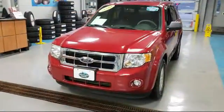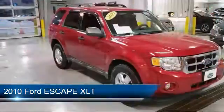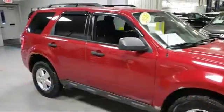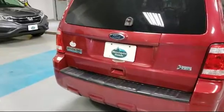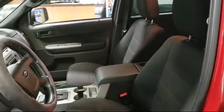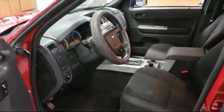And here's a look at another one of our great vehicles in inventory, and comes equipped with Sirius satellite radio, leather-wrapped steering wheel, alloy wheels, roof rack, tire pressure monitoring system, keyless entry, steering wheel controls, electronic stability control, air conditioning, traction control, and has less than 85,000 miles on the odometer.